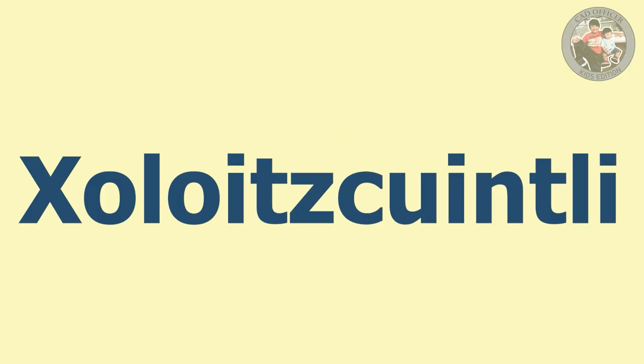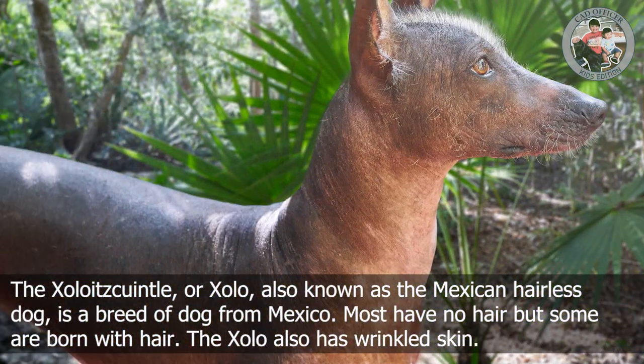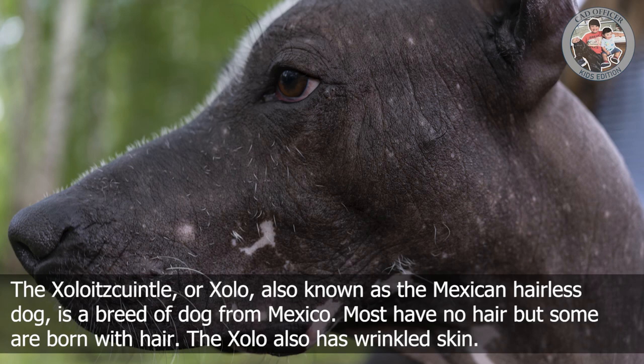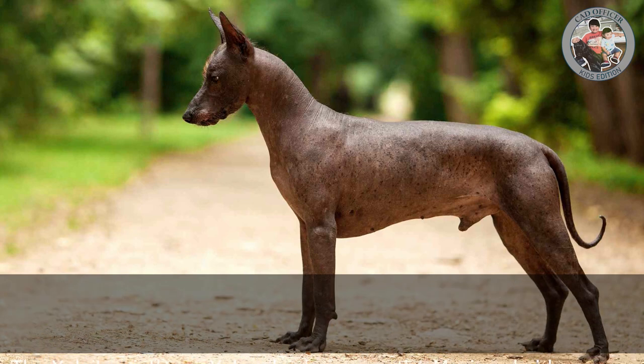X is for Xoloitzcuintli. The Xoloitzcuintli, or Xolo, also known as the Mexican hairless dog, is a breed of dog from Mexico. Most have no hair, but some are born with hair. Xolo also has wrinkled skin.